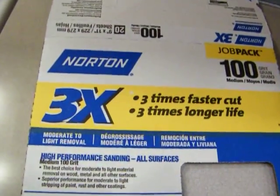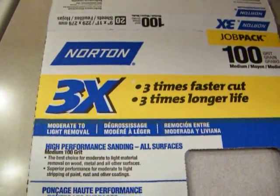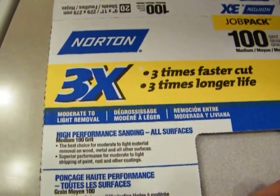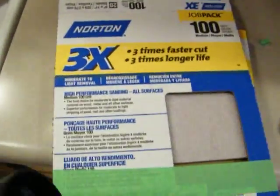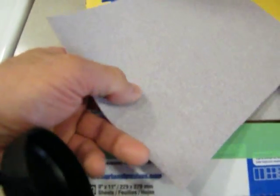And the other thing is what kind of sandpaper to buy. I'm not recommending Norton product because I've never really used it before, but it seems fine. What you're looking for is something that says it's a faster cut, because that's part of being satisfied with the job. It cuts faster, 3 times longer life. That's really important. It actually feels a little different than regular sandpaper when you grab it. You can understand why it cuts 3 times faster.